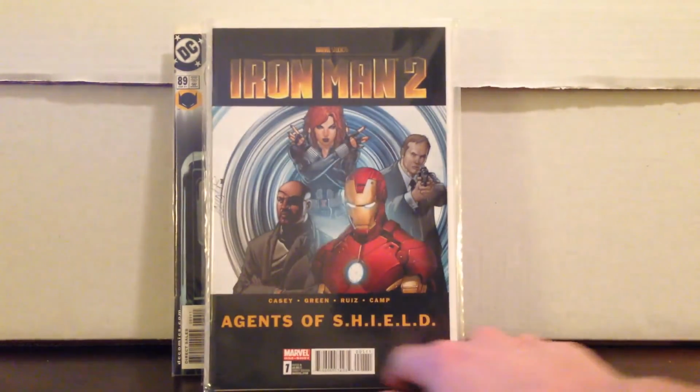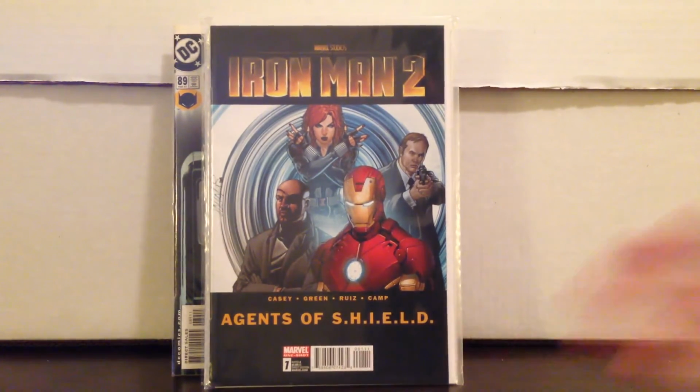Iron Man 2, Agents of S.H.I.E.L.D. I don't really know what to say about this one anymore. It used to be thought of as the first, I believe this is the first Agent Coulson in the cinematic Marvel universe. There you go, in a comic book.